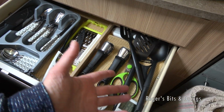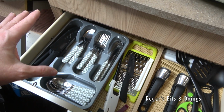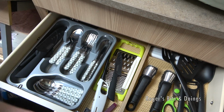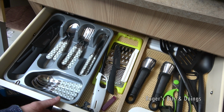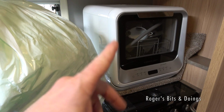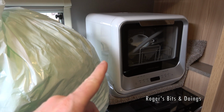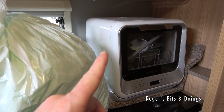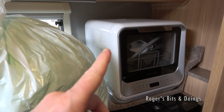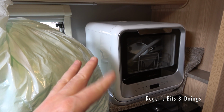This is how we travel. We travel with these in the drawer, and it's fine. But before we go again, everything comes out and gets put through the dishwasher. Although I do have that dishwasher there, we didn't take it to Whitby. If we go to Devon or Cornwall, it's possible we'll take that if we can find somewhere for it to go in the awning and be able to sort of plumb it in somehow.